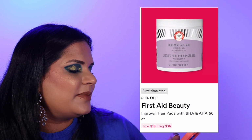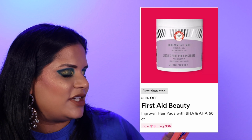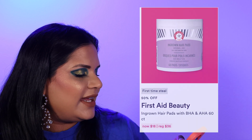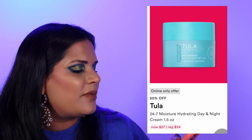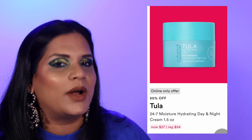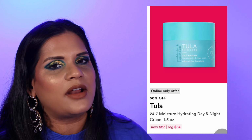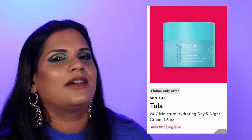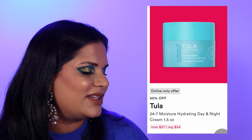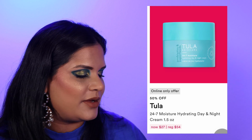Okay, next we have the First Time Steal. This is 50% off First Aid Beauty Ingrown Hair Pads with BHA and AHA, 60 count. I don't really have a ton of trouble with ingrown hair, so that's not something I need. And then we have from Tula the 24/7 Moisture Hydrating Day and Night Cream. Like I said, I bought a little Tula set because I wanted to test out Tula as a brand because I see them a lot on the Ulta 21 Days of Beauty. My favorite product from them was their vitamin C, and they had a scrub. I wasn't that blown away by the moisturizer. It wasn't hydrating enough for me, so I would pass on that if I were you. But if you have not super dry skin, that might be a good one to pick up.